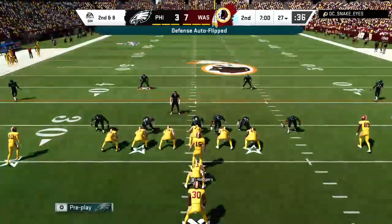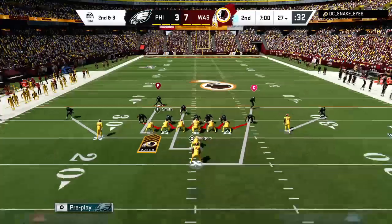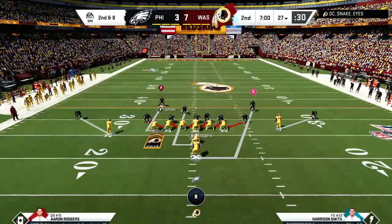Blue 58. Better bring it. You better bring it. I'm letting you know right now, you better bring it.